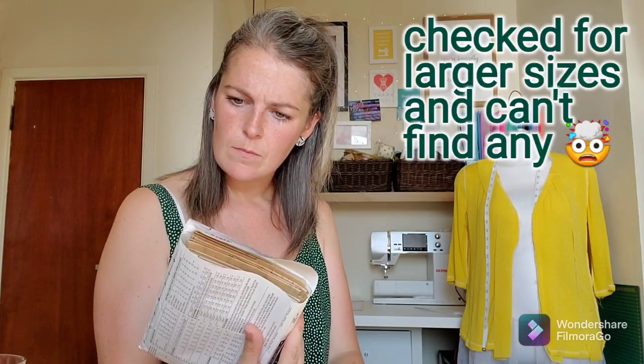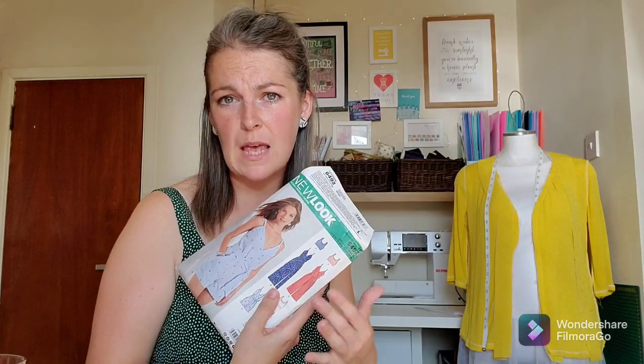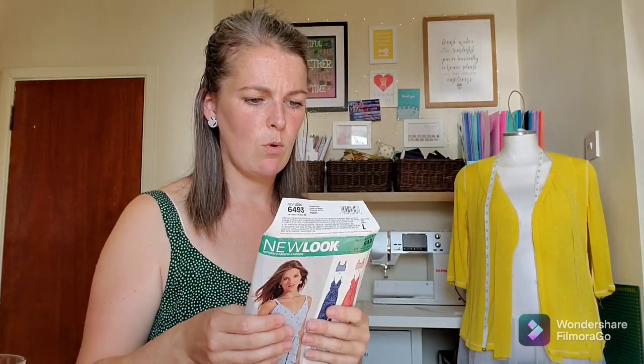I can't believe that only goes up to 32 inch waist. I wonder, does this maybe come in, do you know the way they sometimes do patterns? Like, here is our first size range and here is our second. I'll have a wee nosy online, and if it comes in two different size ranges, I'll pop a link for both down below so that you can get it somewhere at least.